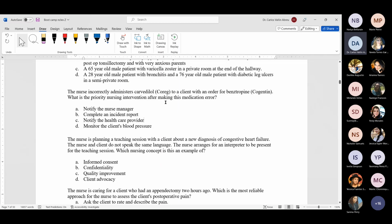But they are asking for the priority. The priority is to be sure that the patient is okay, that there are no consequences of this mistake. All the rest need to be done, okay? Check, communicate with the provider, complete the incident report. You should also communicate the problem to the nurse manager. But the priority is the patient.